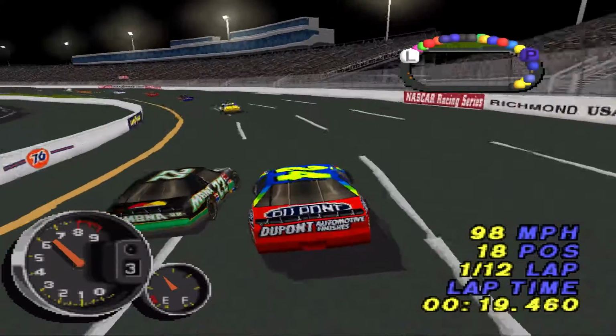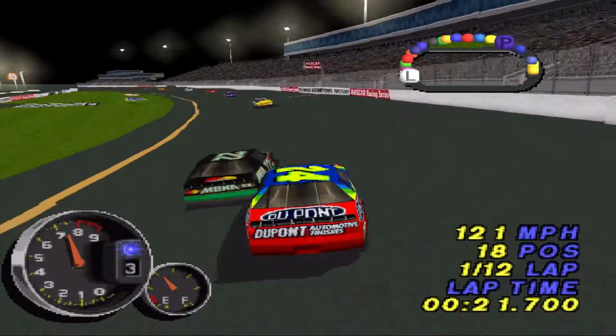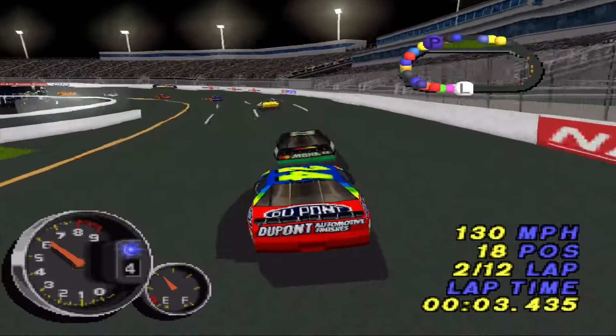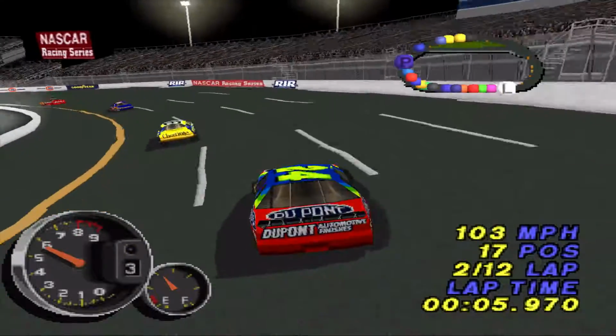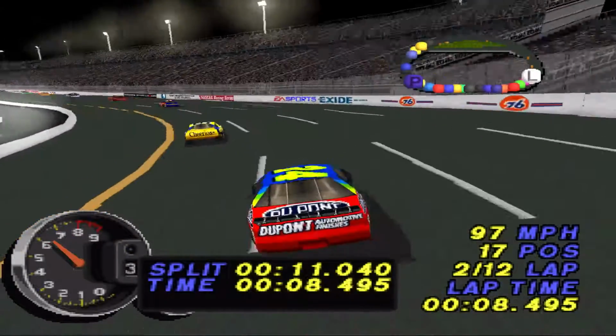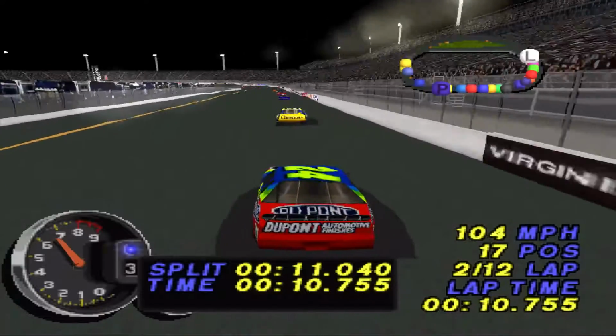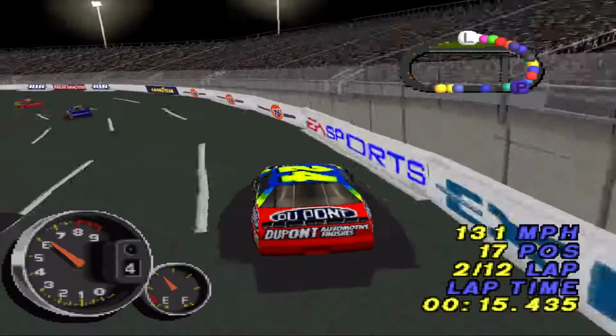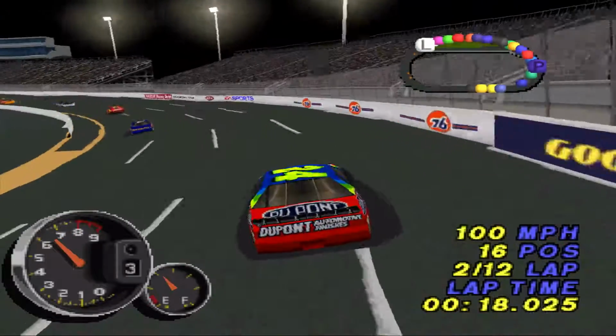Keep high! It's getting dicey here. Keep high. Clear high. Clear low.